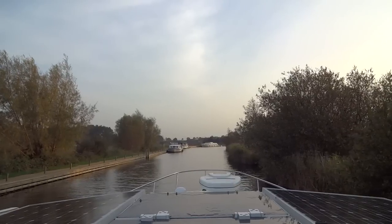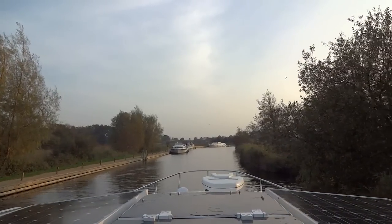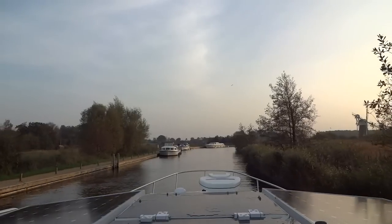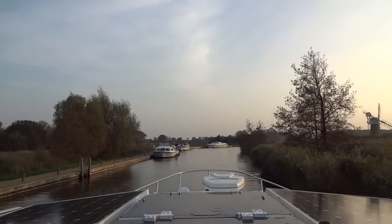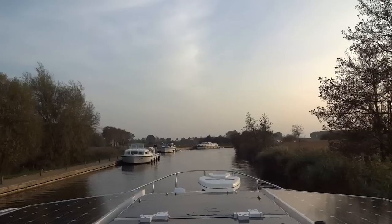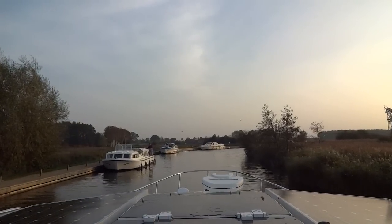In a bit of a hurry, so I'm sure that he's probably thinking about getting to Howe Hill. Sorry, Ludham Bridge. So I'm going to come along here. I'm going to slow down and let him pass. Sorry about the wind on the camera, guys, but hopefully you can hear me and see what's going to be happening anyway.